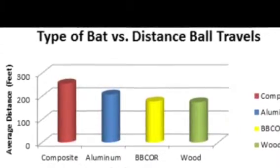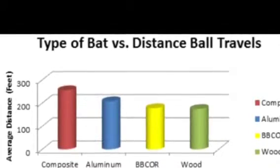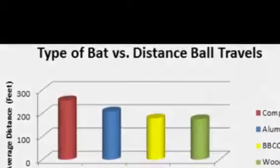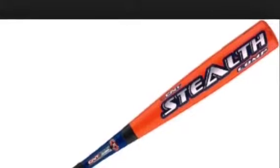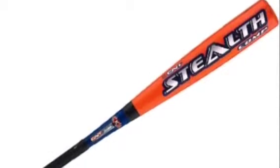The composite bat proved to be the producer of the highest data due to its average of 47.8 feet further than the aluminum, 77 feet further than the BB core, and 80.8 feet further than the wood. After a couple hours of performing my investigation by hitting baseballs off of a tee and measuring their distance, I finally had enough data to support my hypothesis. The composite bat did in fact hit the balls the farthest, which proved my hypothesis to be correct.